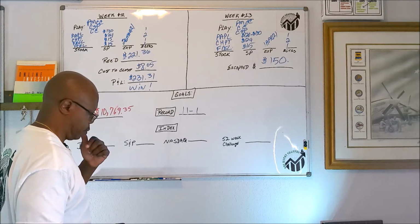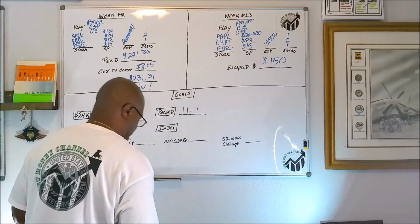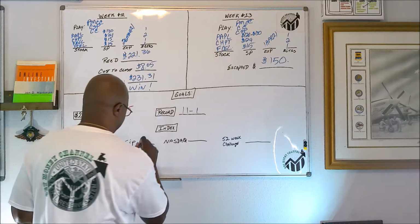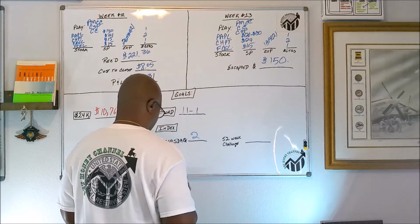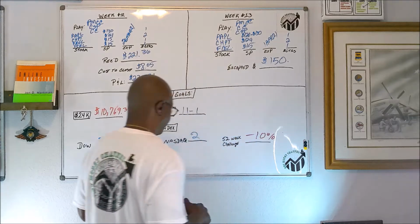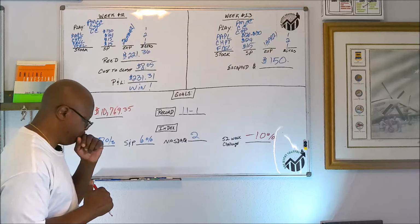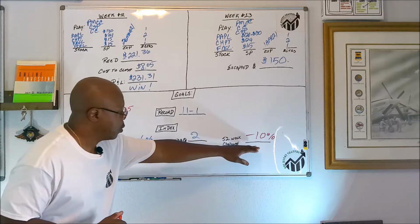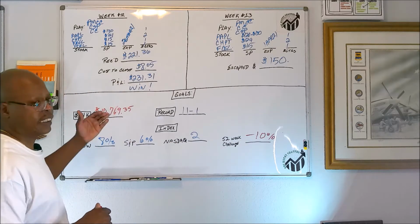Compare us to the index. This is where we stand. The Dow year to date has a return of 8%. S&P has a 6% year to date return. NASDAQ has a 2%. And we're sitting at a whopping negative 10%. All right, let me explain something here. Started out with 12. We're down 10%. And our current balance is 10,700.